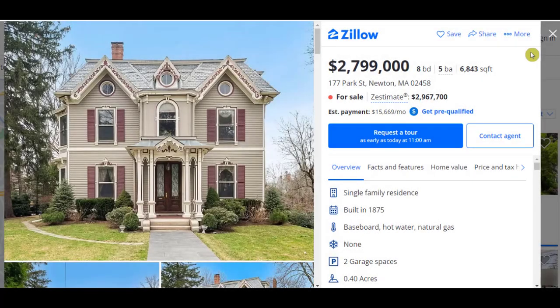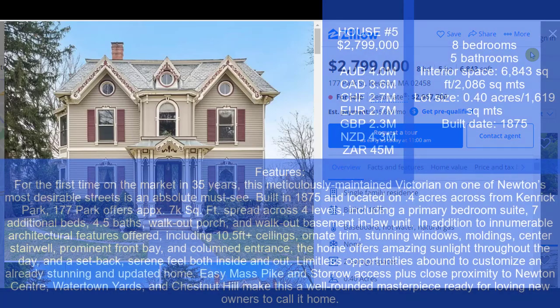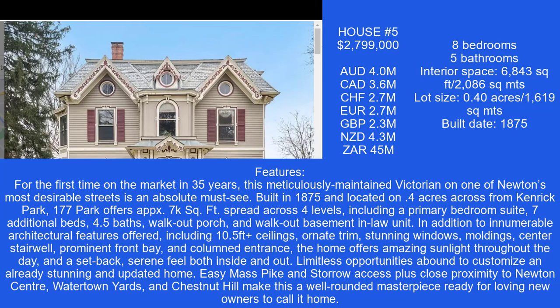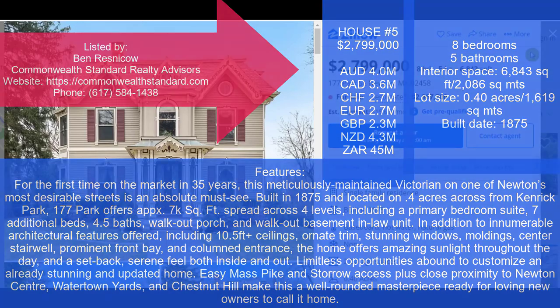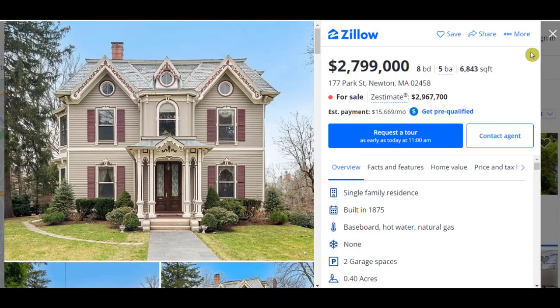Okay, so the next fantasy dream home we're going to look at is in Newton, Massachusetts. It's almost $2.8 million. It's 8 bedrooms, 5 bathrooms, over 6,800 square feet, sitting on almost a half an acre of land, built in the year 1875. Let's take a virtual tour of this next fantasy dream home.